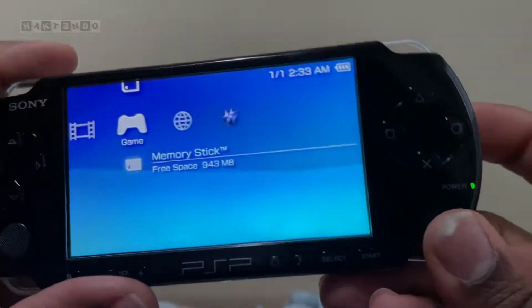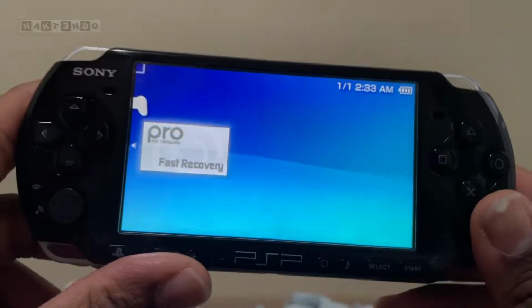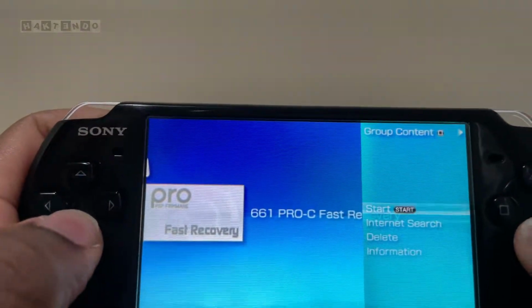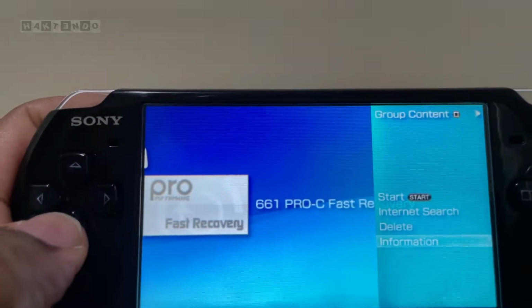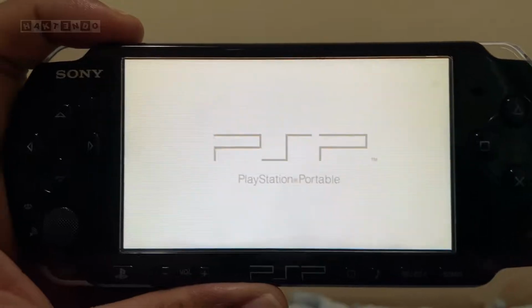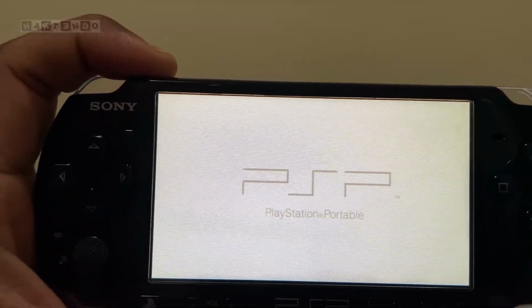Now, because I've hard shut down the PSP, all the games and that, basically the mod is gone. So in order for you to relaunch the mod with a computer, you're gonna launch this application called Pro C Fast Recovery. So you'll just launch it, hit the screen, and the PSP is gonna restart in jailbroke mode.